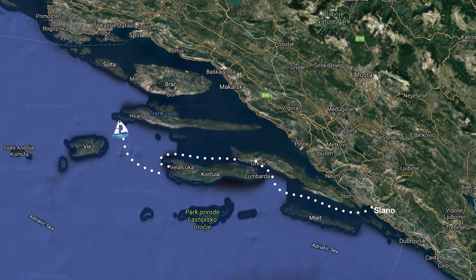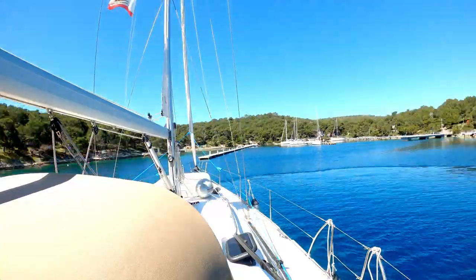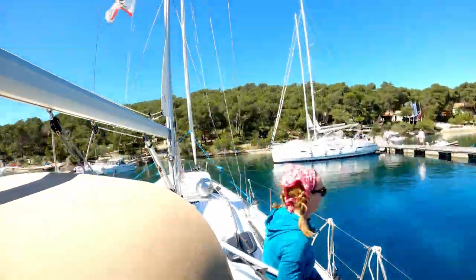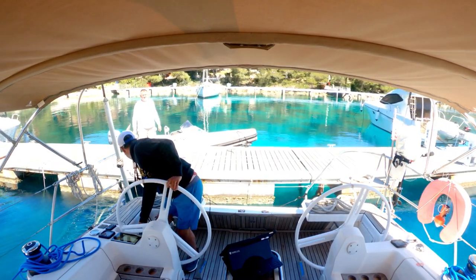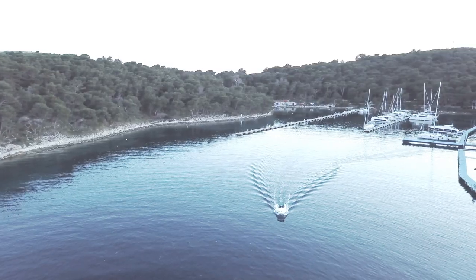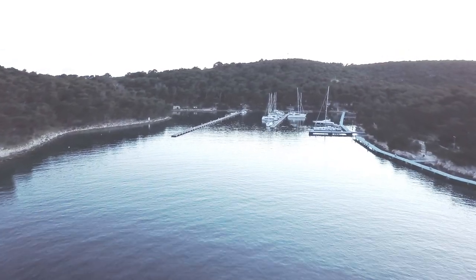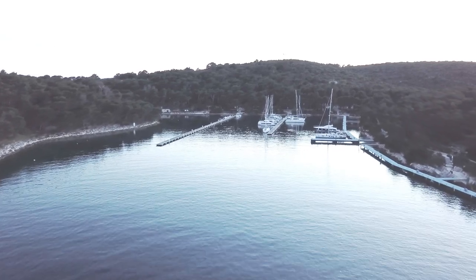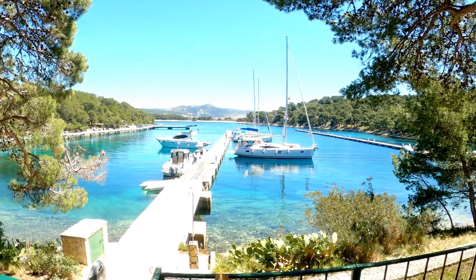On day 4, we headed over to the ACI marina called Palmizana, which is literally right behind the mooring fields of Uvala Vinogradiske. The entrance to Marina Palmizana is wide and the approach is straightforward. The marina has around 180 visitor berths. It is often full here in the high season, but the day we arrived, there were only a handful of boats. The bay is sheltered from most weather except strong northerly bora winds. The marina fee is typically 730 kunas, or around $120, which we didn't have to pay for.